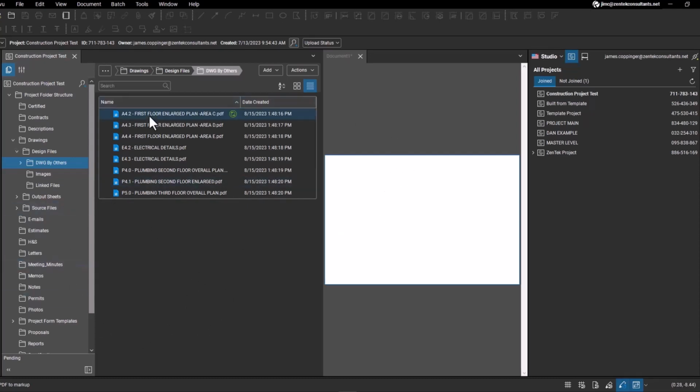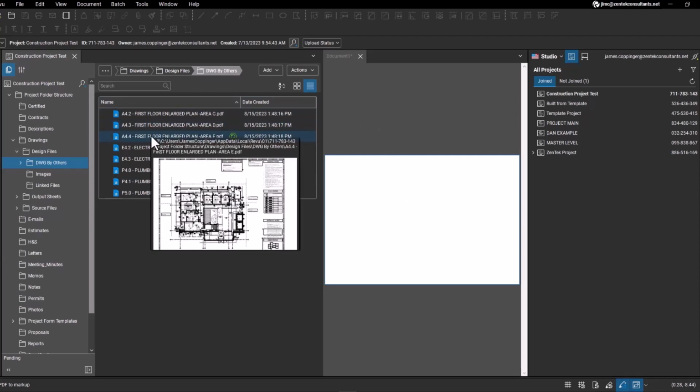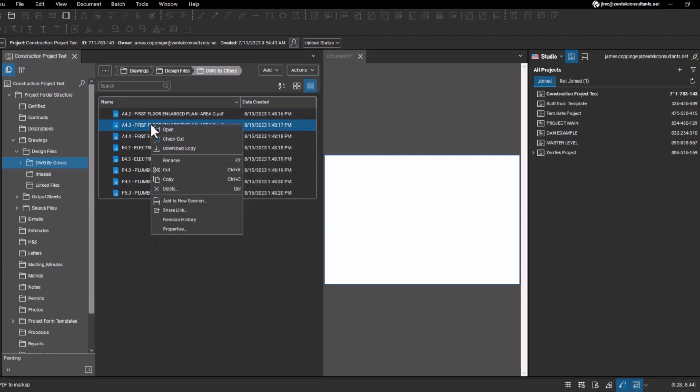And with modern tools, you get great benefits out of these, like the simple idea of being able to hover over files and get previews of what they look like. We can right-click on them and rename, move, copy, change properties and add metadata, all kinds of information. And we can do that in just about any construction management system.